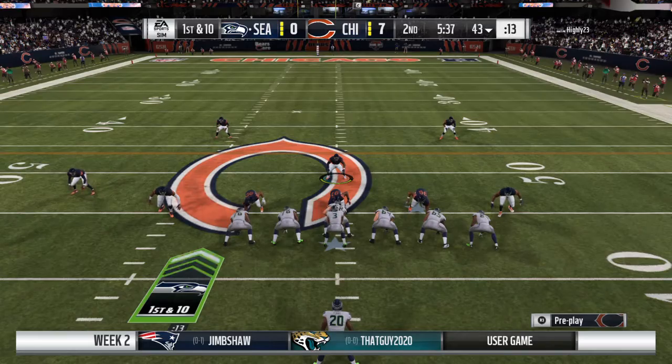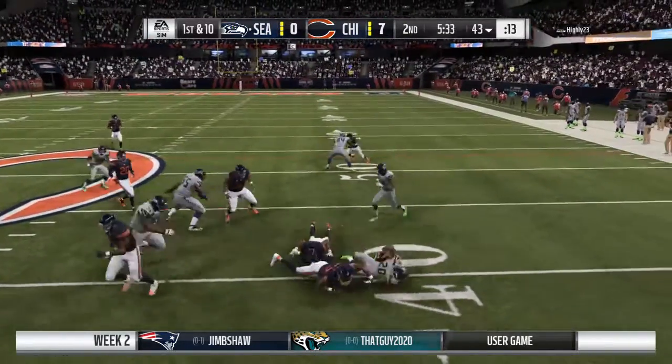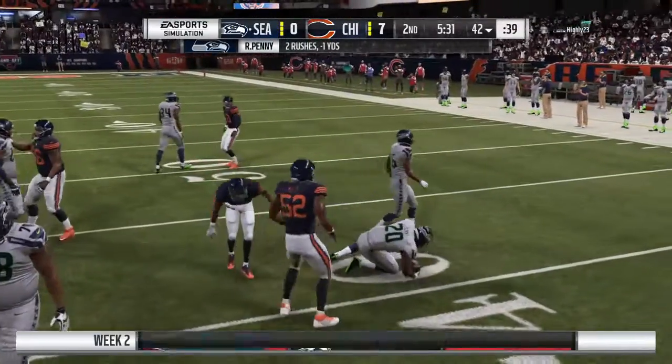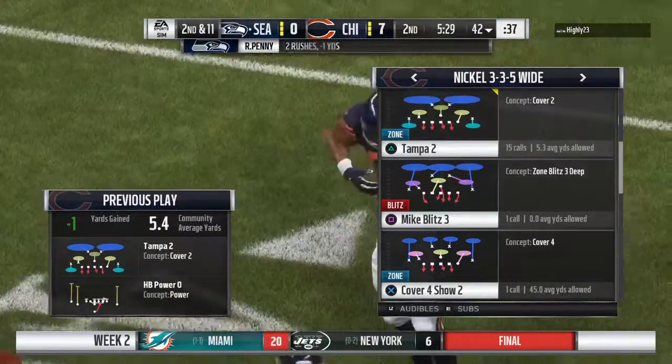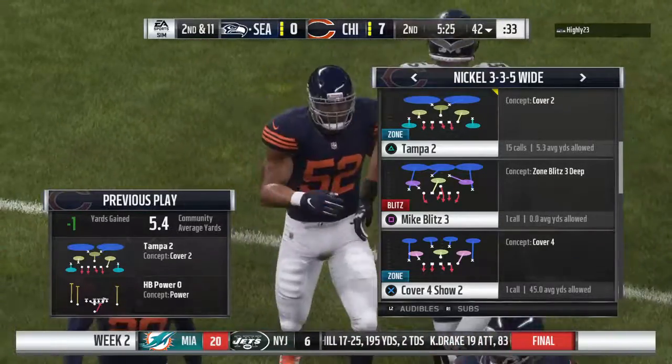Penny, a first down carry. And this one's going to go the wrong way. Losing yardage back at the 42. It's a loss of a yard there, and now second down.